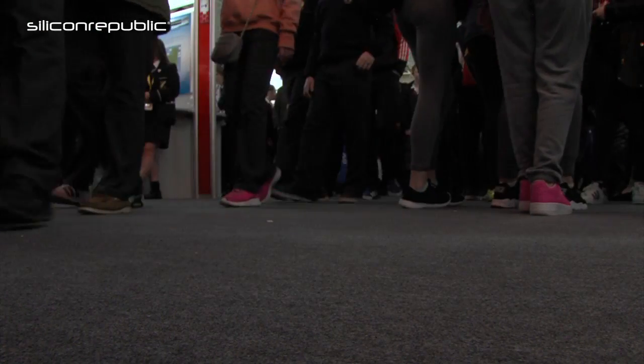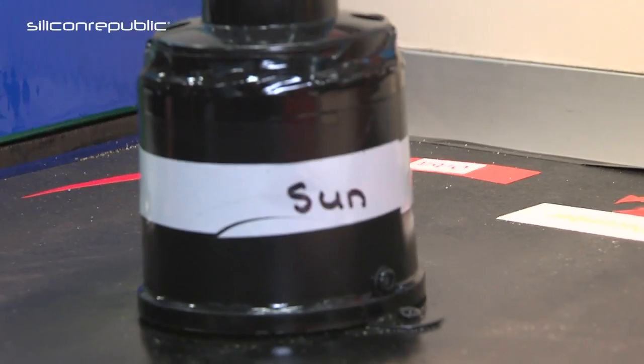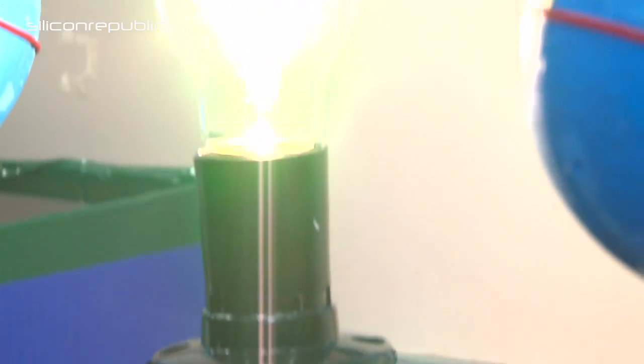So I'm here with brothers Paul and David, who are going to explain how 3D modelling is going to advance our knowledge of geophysics and astronomy. So Paul, can you just tell us a little bit about your project? So this project is using 3D models to gather and interpret data to form conclusions for geophysics and STEAM concepts.